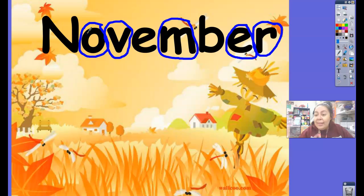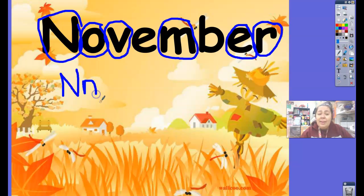And let's go ahead and take a look at another letter to see what sound it makes. We're gonna learn about this letter, the very first letter in the word November. This is letter N. Here's the uppercase N and here's the lowercase N. Do they look the same? No, they do not. They are different, but they are both the letter N.